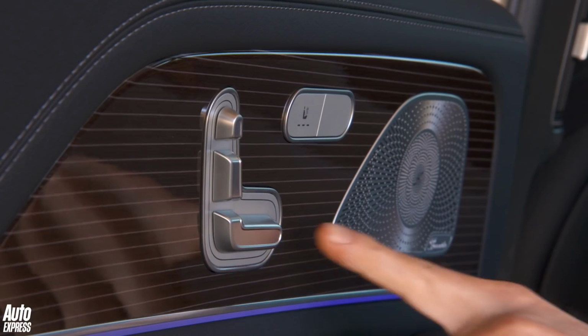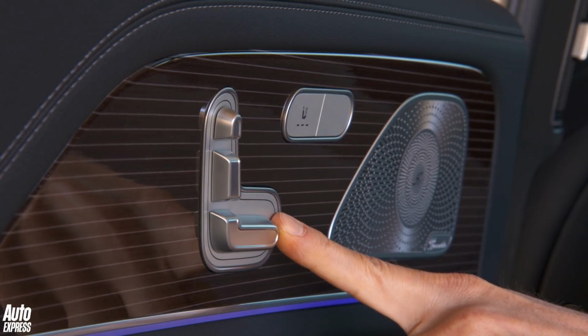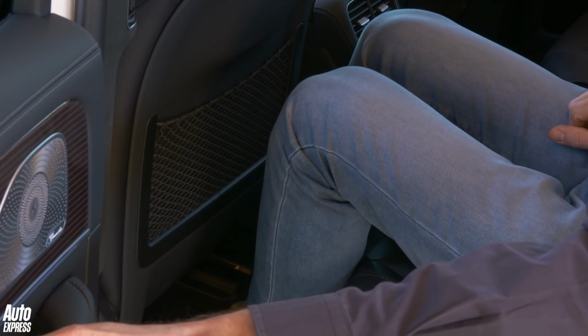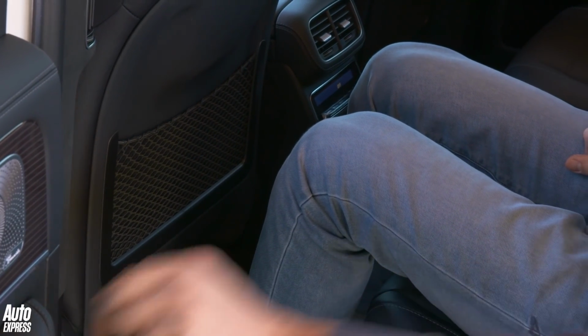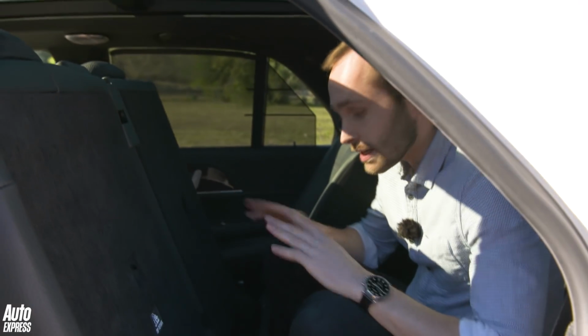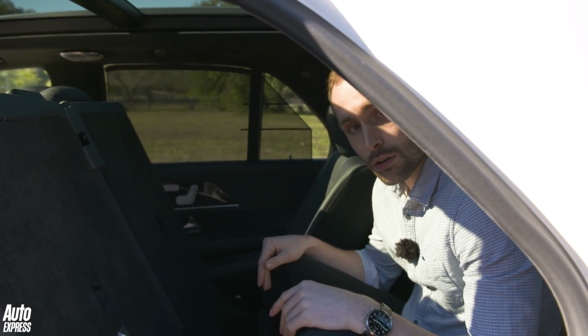The best thing though is the wheelbase on the GLE has now increased to 3 meters long. So if you're sat in the middle row, there is absolutely loads of space. You can easily seat 3 adults there alongside each other.